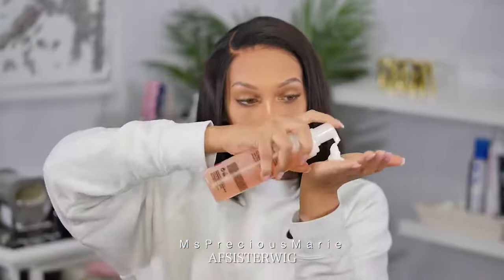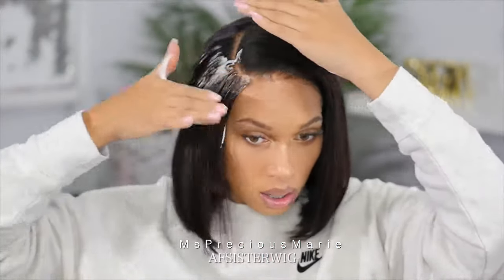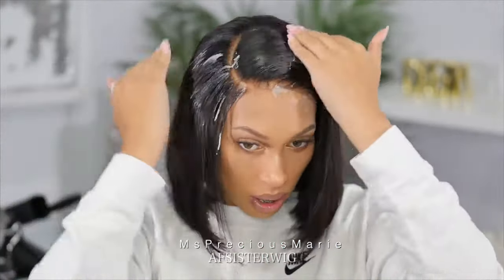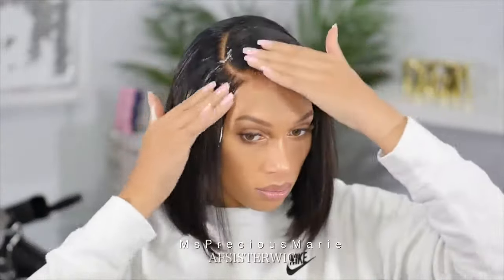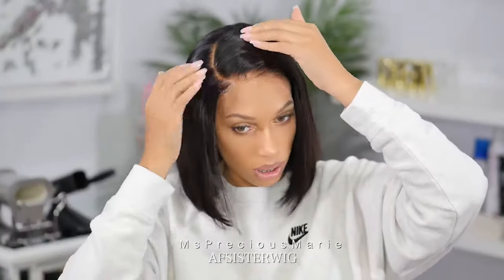So I'm going to apply about this much in my hand and I'm just going to smooth it around this area. God, this is laid to the gods, honey. Making sure any stray hairs are smooth. Make sure the hairs are laid. Okay. And then I'm going to make sure to put a little extra right here because this spot, it's not lifting, but it's raised and I want it to lay flat to melt with that skin.